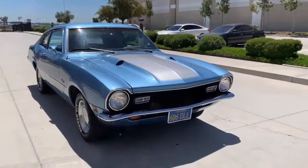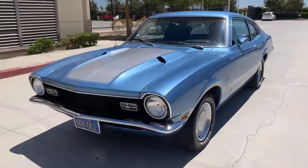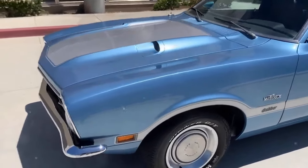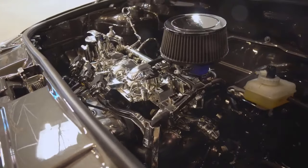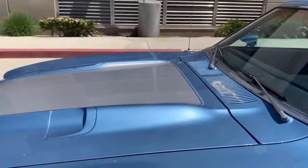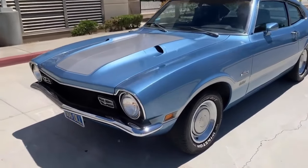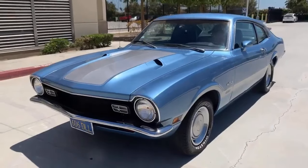The Ford Maverick Grabber was a classic case of style over substance. This car looked the part of a muscle car, with its aggressive styling, racing stripes, and hood scoop. But under the hood, it was a bit of a letdown. The most powerful engine you could get in a Maverick Grabber was a 302 cubic inch V8, and the Maverick's suspension wasn't really up to the task of handling all that power, which made for a somewhat underwhelming driving experience.